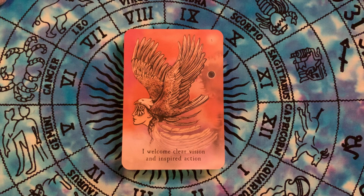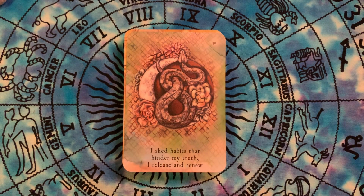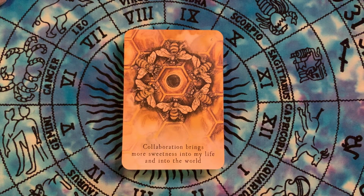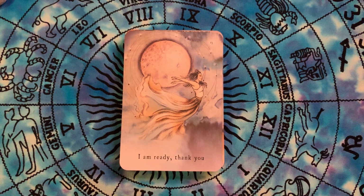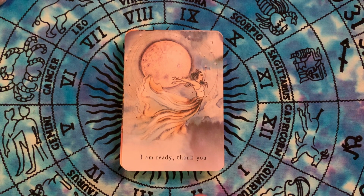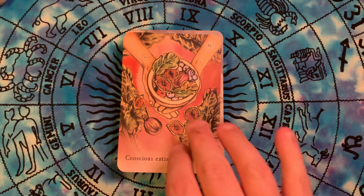I always didn't want to get this deck, even though I secretly loved it, because I thought it was too femme. But you know, I have welcomed that divine, loving, motherly energy into my life, and I love this card. I'm ready. Thank you. I am ready. I'm so ready to let all this work bullshit go. I'm gonna take a bath after this.